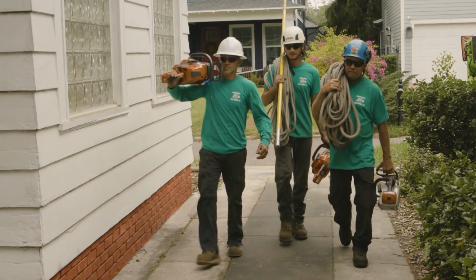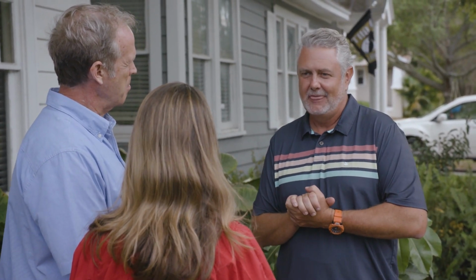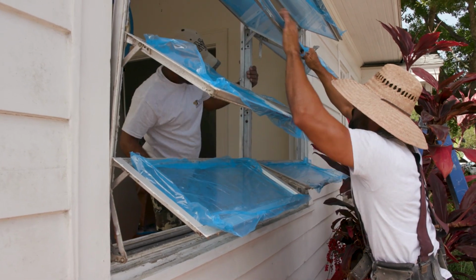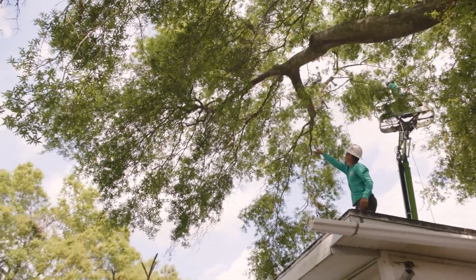Well, look, I have some good news. We're going to bring in a team of professionals. They're going to help get your home ready for the next hurricane here in Florida. They're going to be window people, doors, arborists. We're going to come in and do an inspection on your home and do what we can to get your home in a better position to be ready for the next hurricane. Does that sound good? Yes. Sounds great. Sounds fantastic.